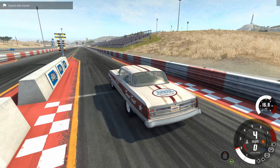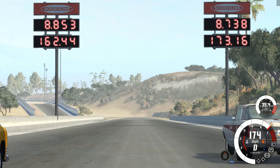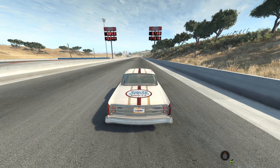Oh, wow, they actually had a good launch. Oh, no. Come on! Come on! Yes! I did not have a great launch, I'll say that now, but it was just enough to beat them. You could tell I was beating them at the end for sure, because I was going 173 to 162. That was a good race. Can't do much better than that, so that's that.